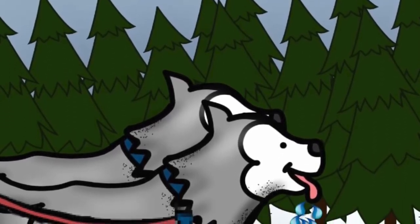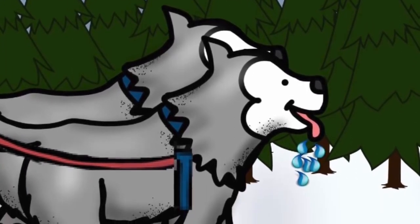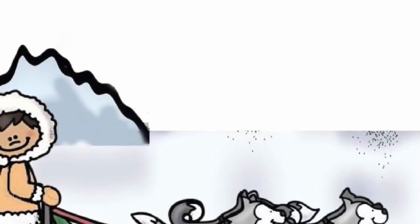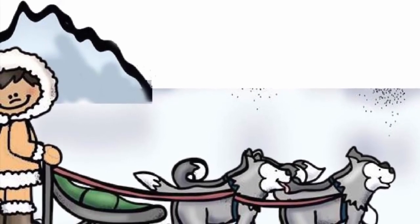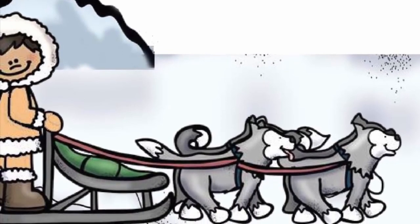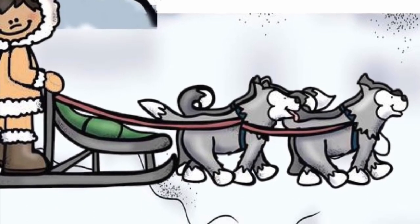We race between spruce trees that are close together. It is 50 degrees below zero. My spit crackles as it leaves my mouth and turns to ice before hitting the ground. We run through mountains and over the vast, flat, treeless tundra with soil that is permanently frozen. I can't see my own nose in the blinding snowstorms called whiteouts. The icy winds sting my face.